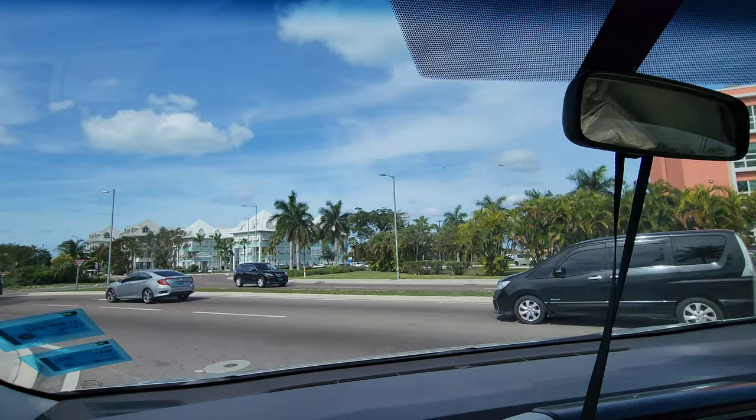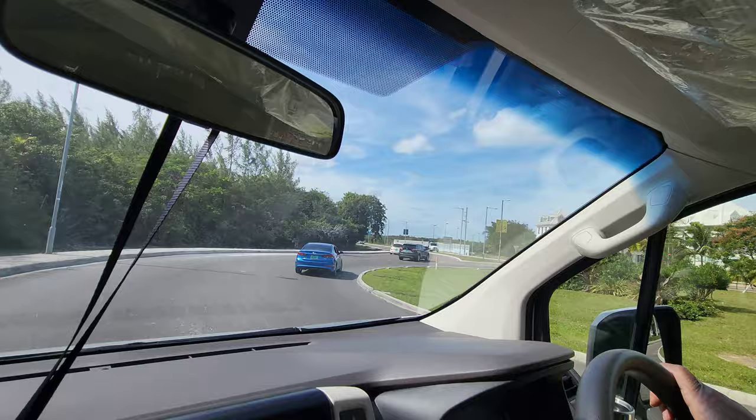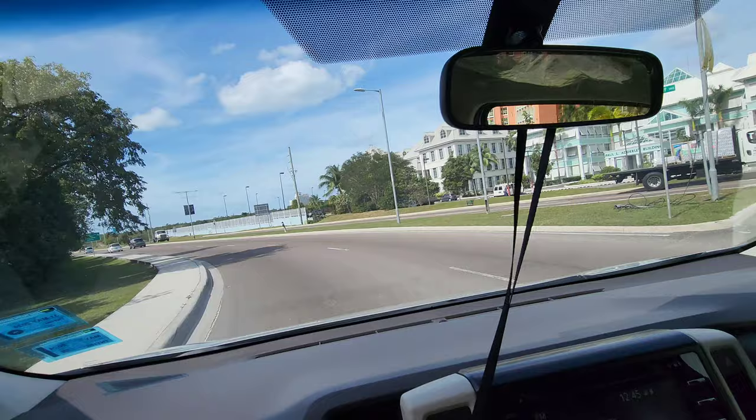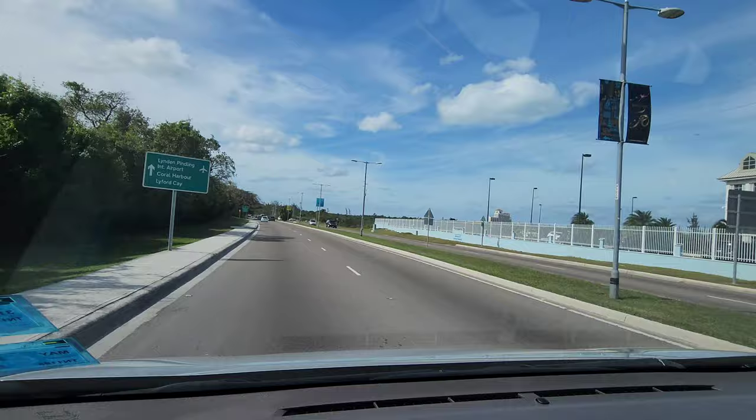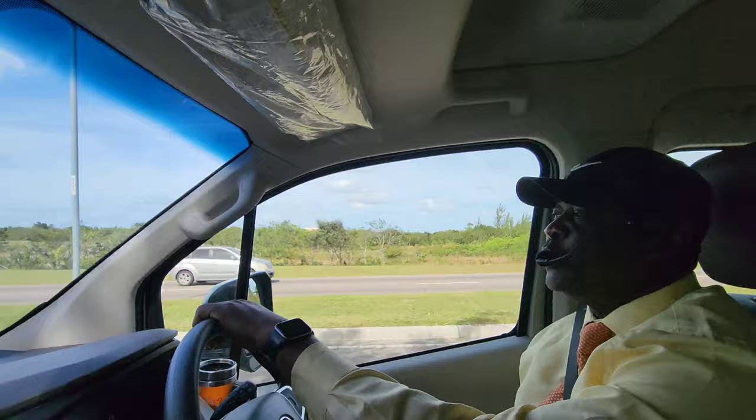See, this is one of the major highways. And you would notice that speed limit is only 30 miles per hour. Oh, wow. Houston could never. That's why you have a three-cylinder car. Well, the island is small. In case you guys didn't know, in the Bahamas, they do drink and drive. They walk the street with open containers. Drinking age is 18. See, 30 miles per hour. And this is one of the reasons why they allow them to drink and drive. It's like, where you gonna go?